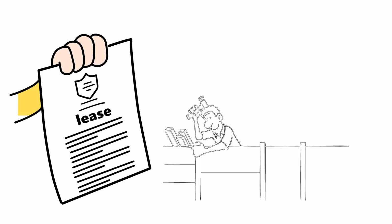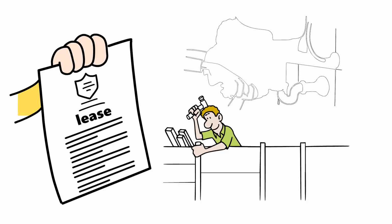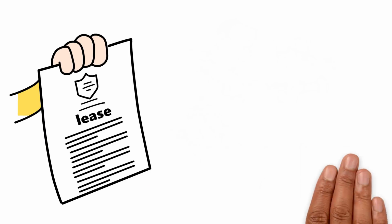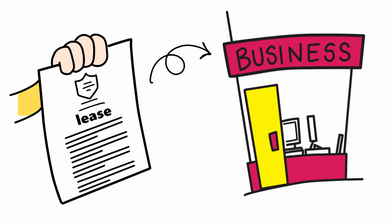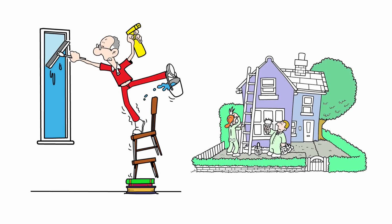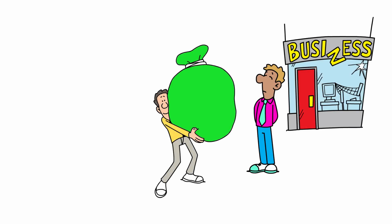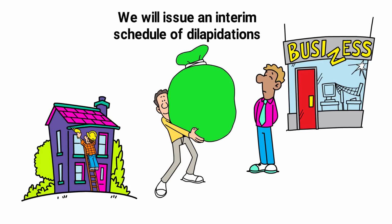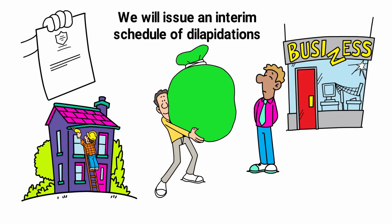This type of lease places responsibility for the repair of the external, internal and structure of the property with the tenant. The lease will specify the standard that the property needs to be maintained to. At the very least, tenants will be obliged to clean, paint and look after the property. When we buy a property that hasn't been maintained to the standards set out in the lease, we issue an interim schedule of dilapidations and ensure the tenant brings the building up to scratch as per the lease.